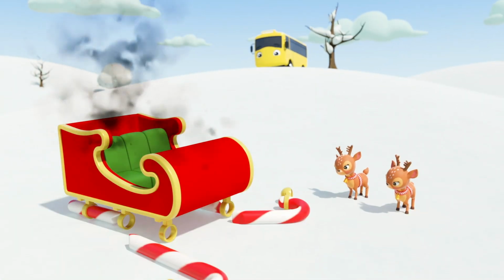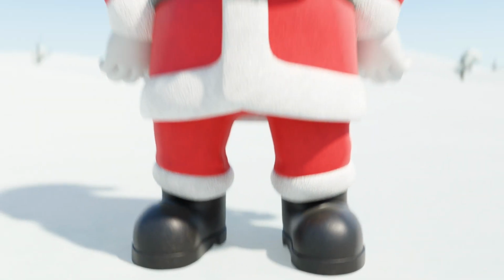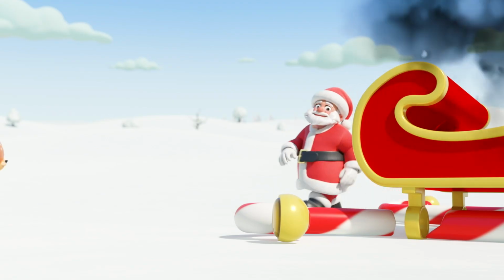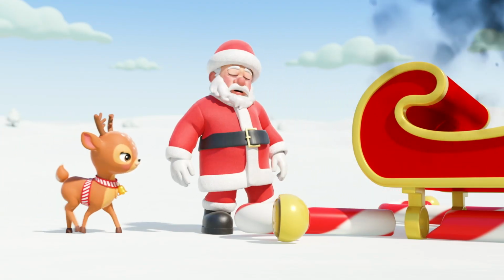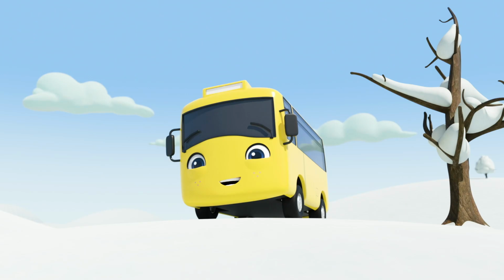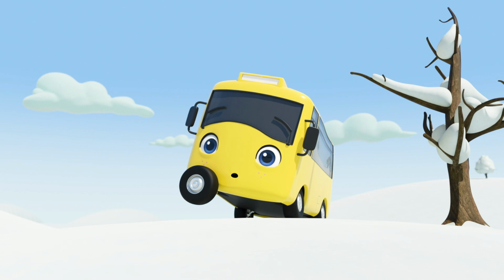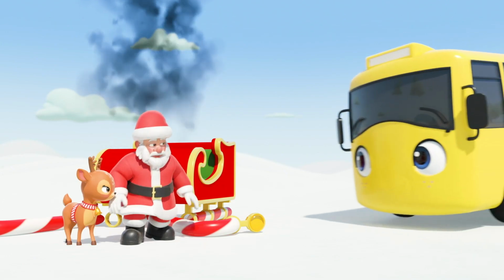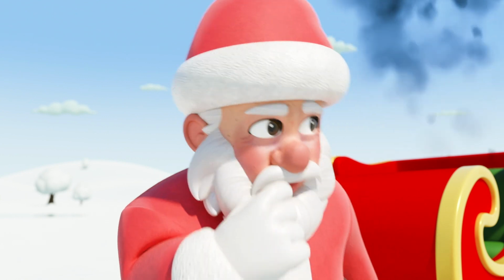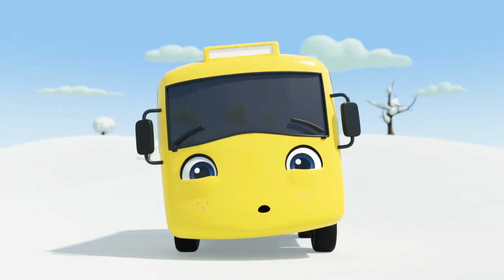Whoa, there's the sleigh and the reindeer. And look. There's Santa himself! Oh! Oh dear, the sleigh is broken. How will Santa deliver all the presents in time now? I wonder if there's anything Buster can do to help. I think Santa has an idea. I wonder what he's got in mind.